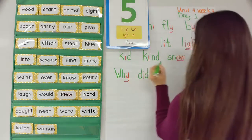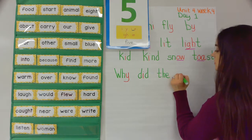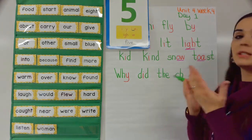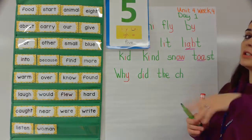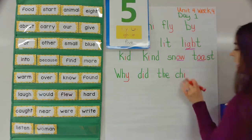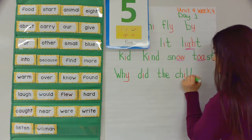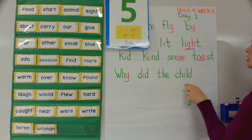Why did the. High frequency word the. CH, remember that digraph, cha, like chin. Remember CH, those letters together will never ever say kaha, won't ever happen. CH together, you just have to know says cha. I says I in this word, cha, I. LD, old, cha, I, old, child.